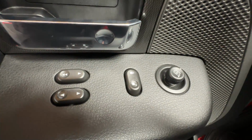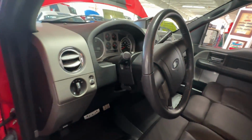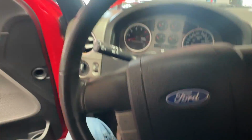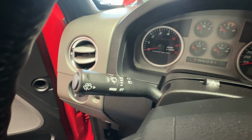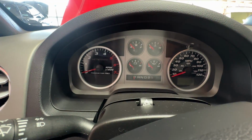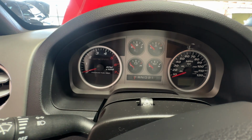So we've got power steering, power windows, power locks, power mirrors, power brakes, power everything. This truck is loaded. Hopping up inside, you'll see we've got a leather wrapped steering wheel with cruise control features on it, as well as an airbag. You'll see here on the stock, we've got intermittent wipers, and it's got a nice black gauge pod. This is special to the Nitemares to have the blacked out gauges like this. And of course, all these gauges do work.